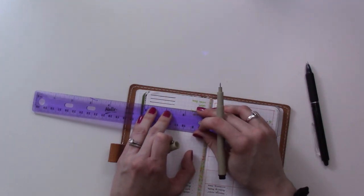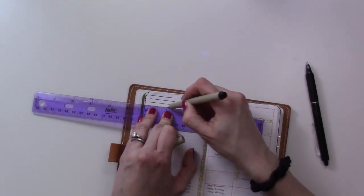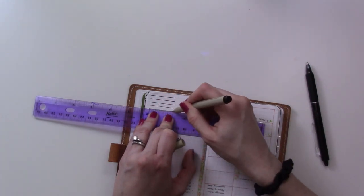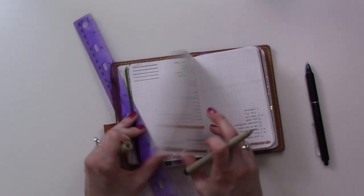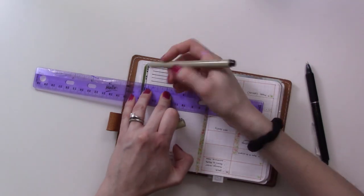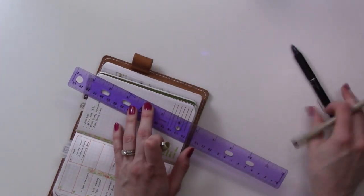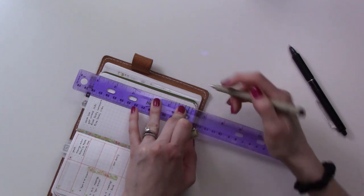I don't use my Pigma Microns that much either, really just for day to day. Is it for my tracker? I actually, you know what? I take that back. I use it for my daily headers because anything that needs to be highlighted over, I like highlighting my headers. Anything that needs to be highlighted over needs to be a little bit waterproof. And this ink is really good for that. And this ink is not at all. Even after it's completely dry, it's still really bad about highlighting over.